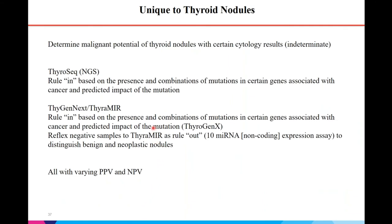What is unique to thyroid nodules is that, most of the time, we perform NGS testing on malignant samples, but here we do NGS testing to differentiate whether the nodule is malignant or benign. For example, when we perform ThyroSeq NGS, it rules in based on the presence and combination of mutations in certain genes associated with cancer and predicts the impact of mutations.